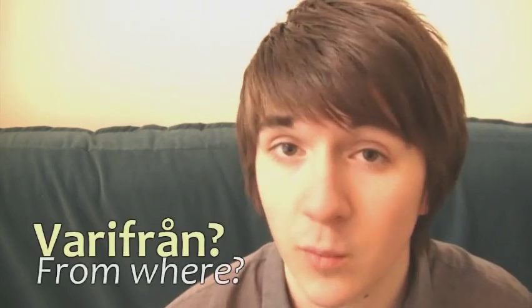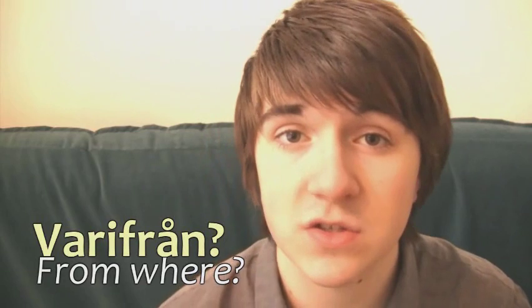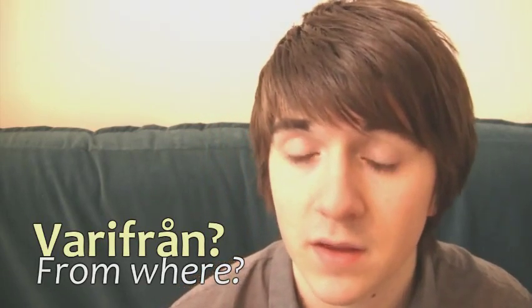Another important where term is varifrån, from where. It is used in the same way as the other two, but is used to indicate motion from something. The next word is varför, which means why. Finally for today, hur means how. It works in Swedish just as in English.